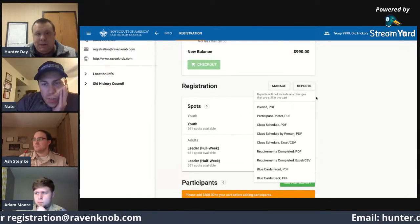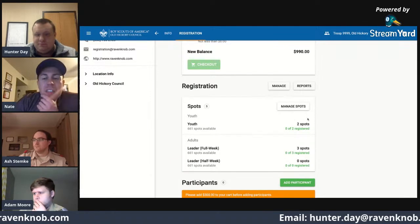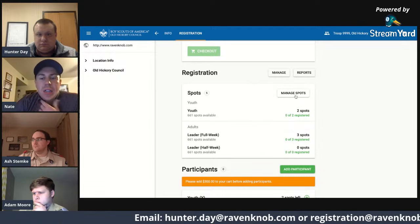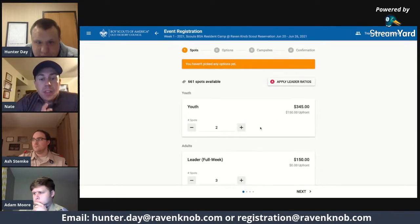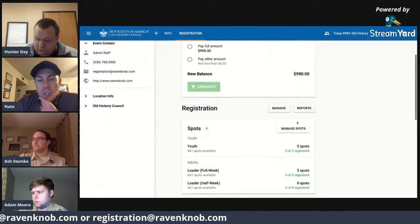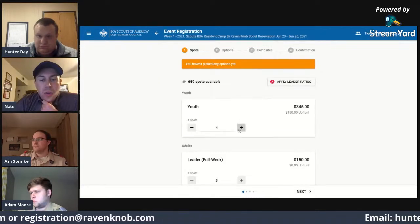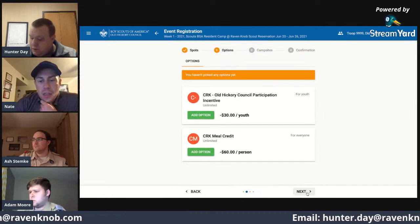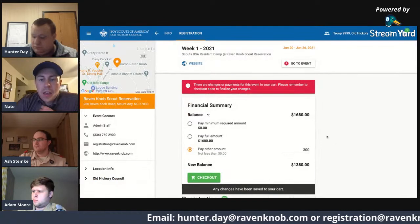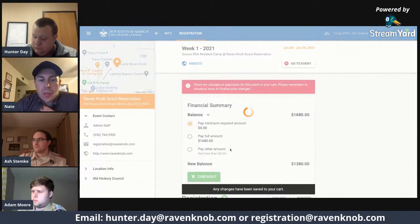Where it shows registration, this is how many spots you have. So if you need to increase the number of spots, let's say you decide to bring 3 instead of 2, you hit manage. You're going to hit manage spots, add 2 more youth, hit next, hit next, hit next, and complete. And then there it's at. So you're set with that.